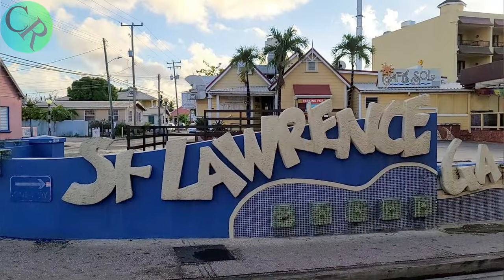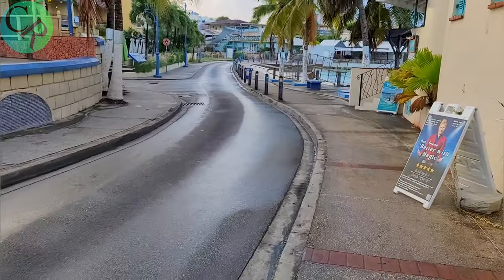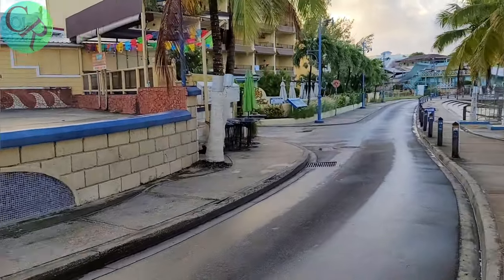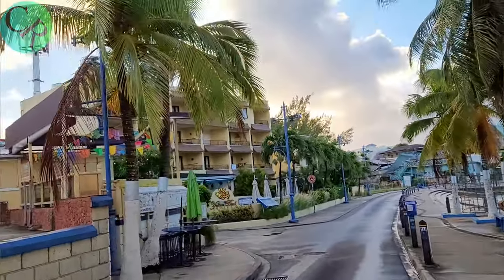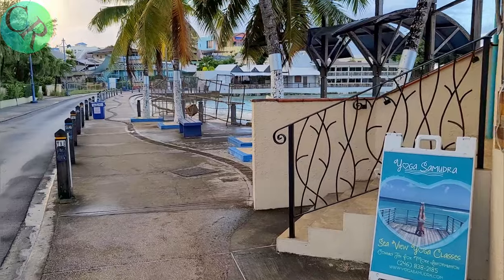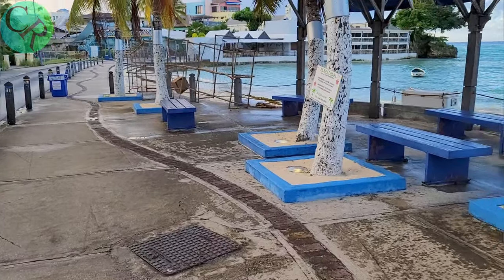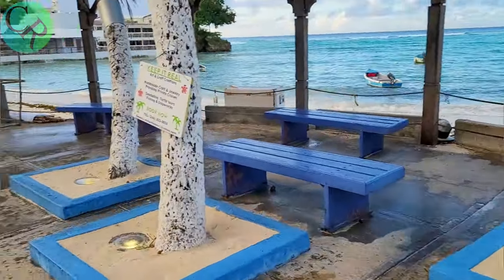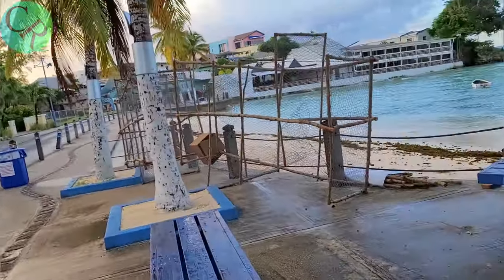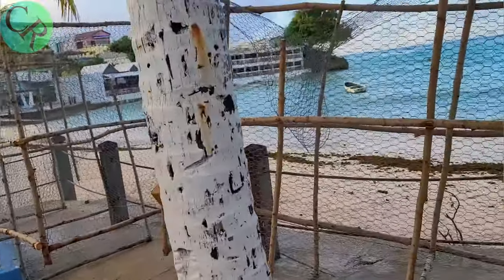St. Lawrence Gap is a beautiful neighborhood. There is Dover Beach right on the other side. I'm going to show you that beach very soon. We're going to walk all the way to the end of the beach. And in that area as well, you can find a mini market that's in the center of St. Lawrence Gap. And there's a Scotiabank. They have a branch there in the center of the resort. And on the eastern end of St. Lawrence Gap, there is a playing field used for cricket and football. So we're going to continue walking around the neighborhood, and then we're going to go to the beach. That's Dover Beach, and that's the beach you're seeing right there.